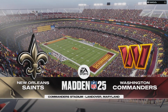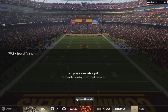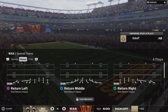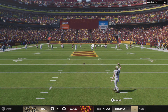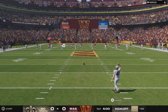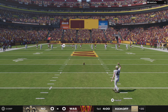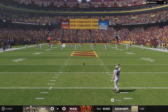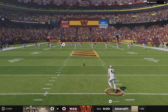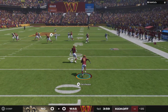Beltway, due east from the monuments of Washington, D.C. We are counting down a kickoff here just outside our nation's capital. So pleased to have you along. This should be a good one. We're set, and off we go here on EA Sports.